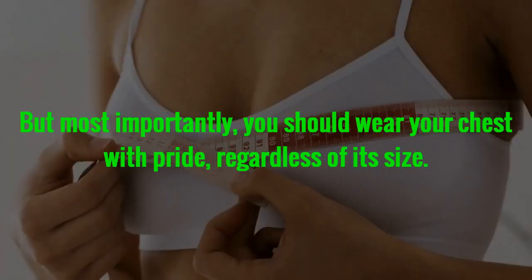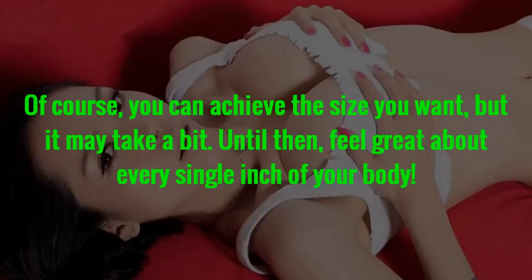But most importantly, you should wear your chest with pride, regardless of its size. Of course, you can achieve the size you want, but it may take a bit. Until then, feel great about every single inch of your body.